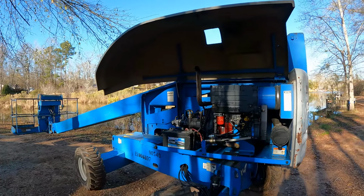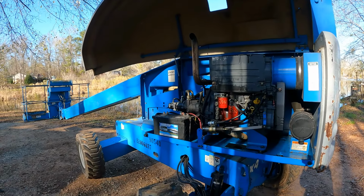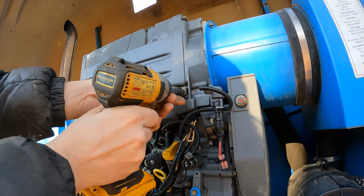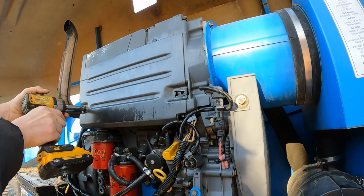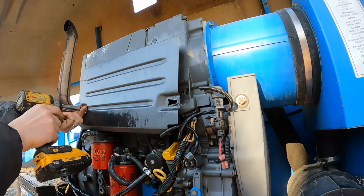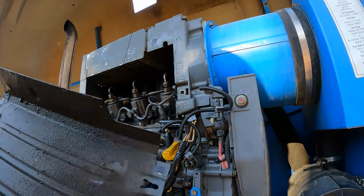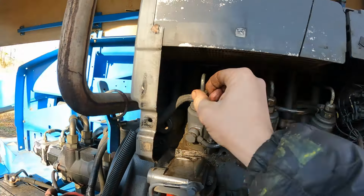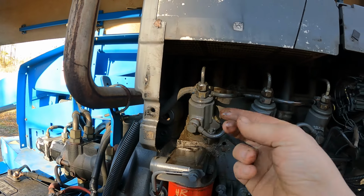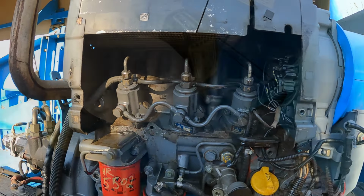But before we go ahead and start working on this thing, let's go ahead and give it a bath and get all this diesel fuel cleaned off of it. How about the back side of that plate is full of diesel fuel residue. Yeah, looks like we got a lot of diesel residue around that.